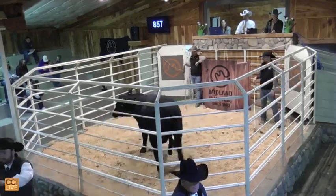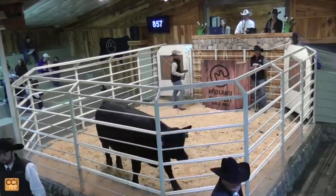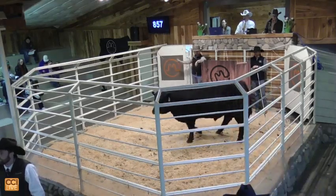4, 5. A good pen of bulls now. 4, 5. Bull looks like a bull, puts some real feeding cattle out. Now 5. A big weaning weight bull. 4, 2.5.